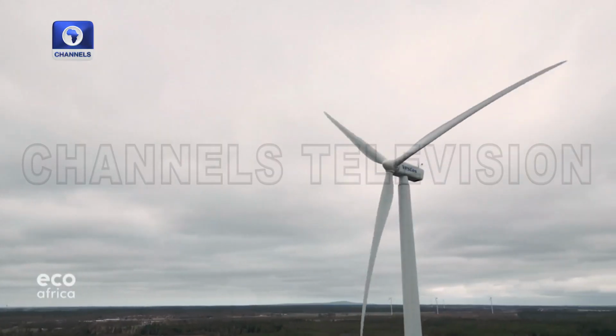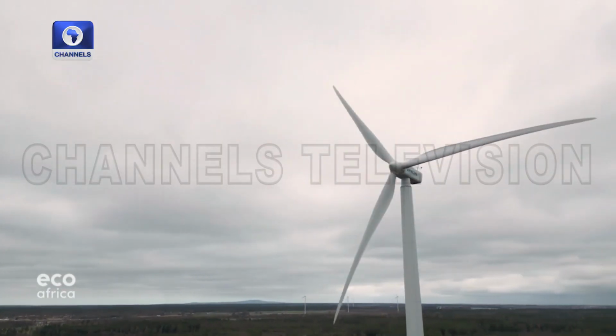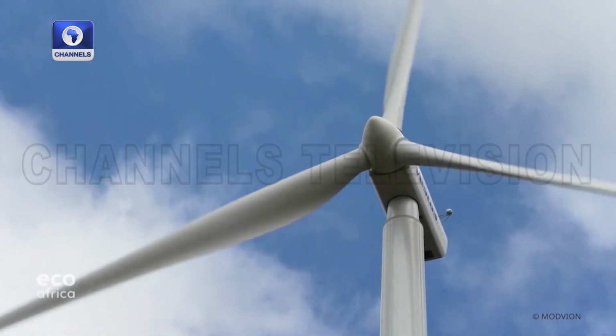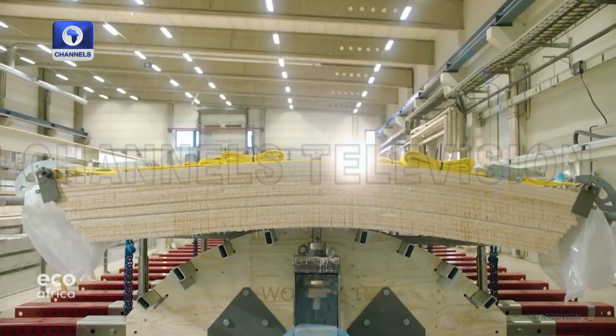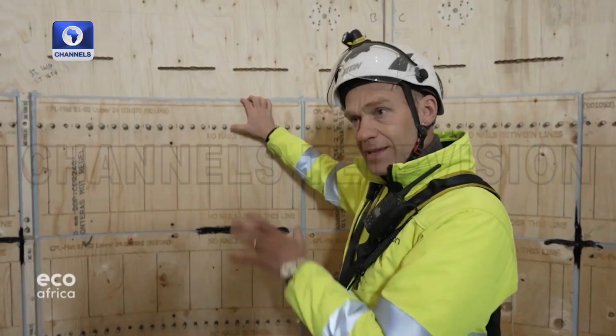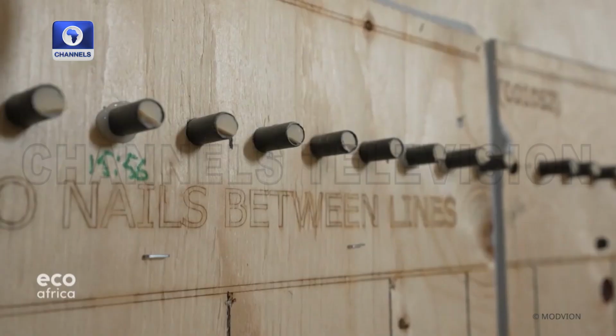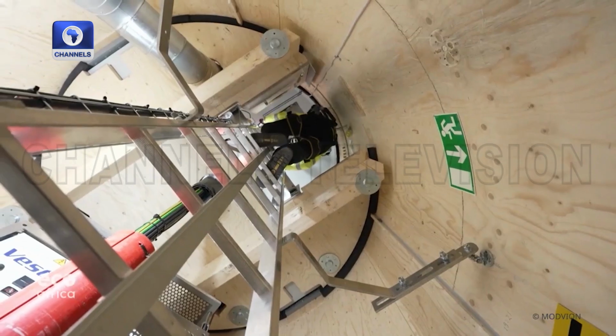The first commercial turbine has already been erected in Skara, northeast of Gothenburg. It's not quite that tall yet, just 105 meters. The tower is made of layered laminated wood that's bent into shape. Gluing wood together is much stronger than bolting or screwing it. Modvion says the wood is farmed sustainably.